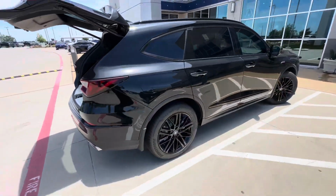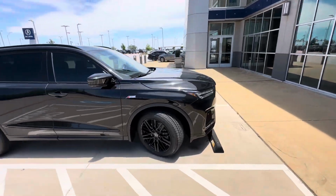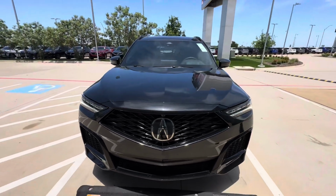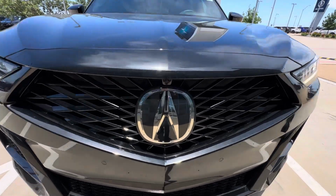And these are the black Advance wheels. Looks pretty nice. Really good looking SUV right here. And here's the new front fascia. The front bumper is different. And you also have the mesh diamond pentagon grille design, if you can see over there.